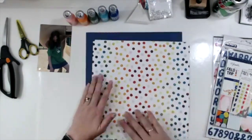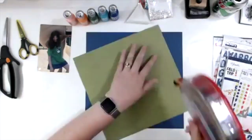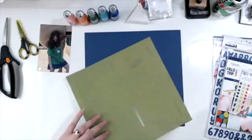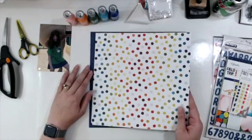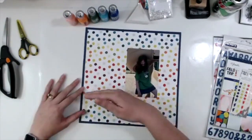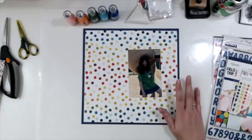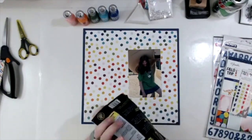The photo I have of my daughter today was taken by her ELA teacher on their last field trip. I didn't go on it, so I enlisted the help of fellow teachers to take some photos. So this first paper is this lovely dot one, and I decided to use the strips of color to go across horizontally since it's a vertical photo.